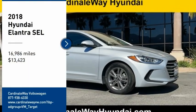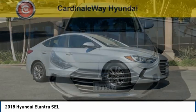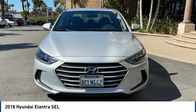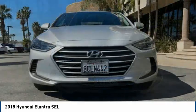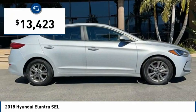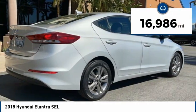Stop by and take a look at the 2018 Elantra. The Elantra boasts the most interior room in its class and gets an exceptional 35 miles per gallon. With its luxurious standard features, the Elantra is an easy choice and is priced below $15,000. This vehicle has less than 20,000 miles.